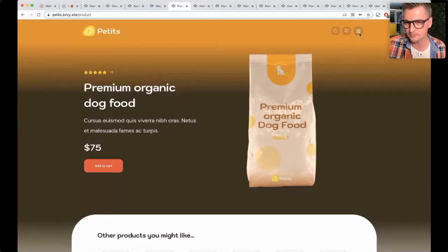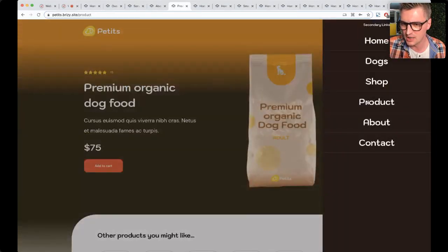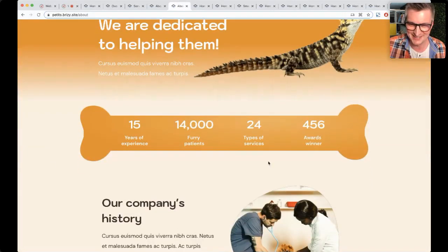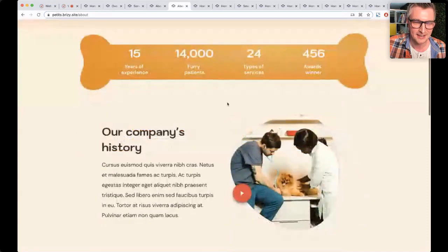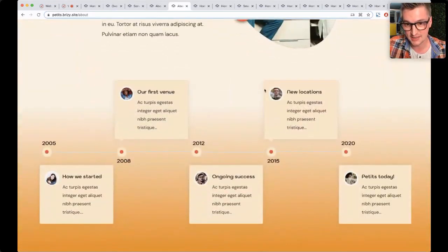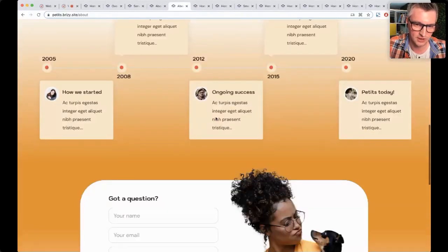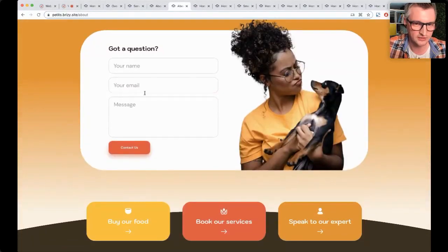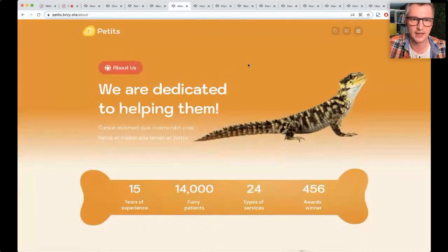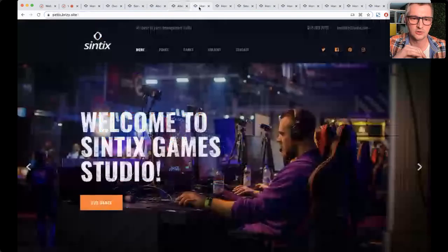So let's see what pages we have here more. I've shown you a product page, and let's go to about. I really like this nice bone here. Company history, again, the timeline element in action. As you can see, the timeline now has another structure here with an image, and you can put buttons and you can do whatever you want here. Of course, a contact form. Really colorful, this one, and I really liked it. Let's go to the next one.